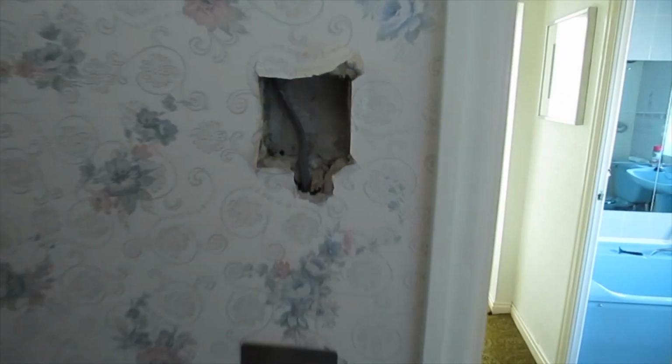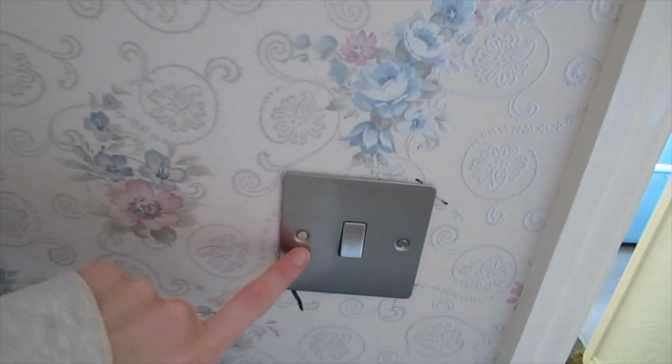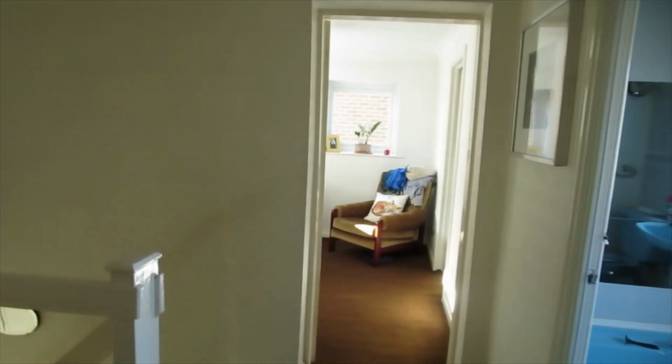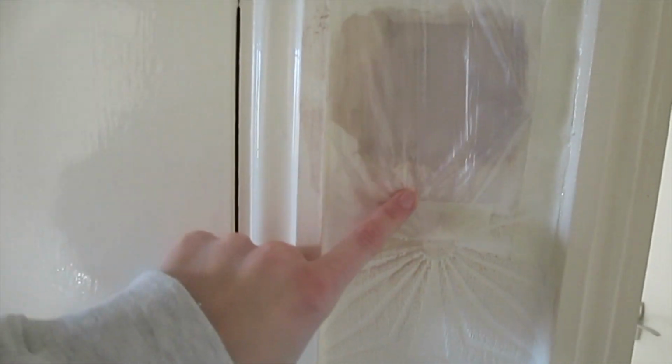Every room has this modern artwork in it. You'll find a lovely hole, and then below it a brand new switch. A couple of holes in the top of the room, a couple in the bottom. That's the one thing I can't wait to get changed. There's just holes all over the house.